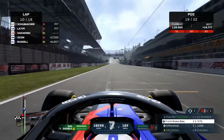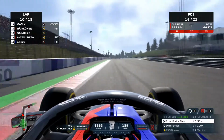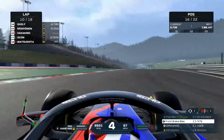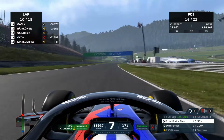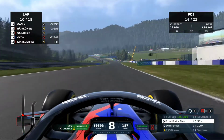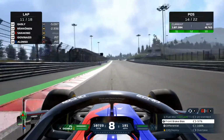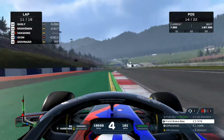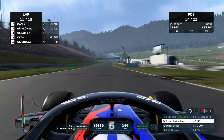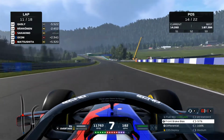And looking to the right, we're making up these spots on pit road. Easiest passes we'll make all day. And sitting behind Raikkonen, 2.6 seconds. Lap 11, right in front, making a few more passes. And 2.4 behind Raikkonen, so only 0.2 caught on that lap.